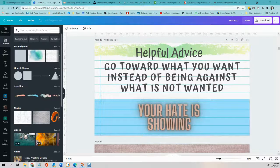Helpful advice: go toward what you want instead of being against what is not wanted. Your hate is showing, people. Now, whether I put this out on Facebook or not, because it's geared towards somebody who said something really hateful this morning, I don't think I will, because that's just the type of person I am. I may create it, but it's for me. So I want you to see how I did this.